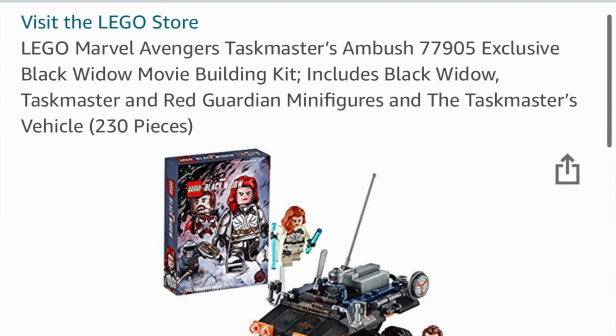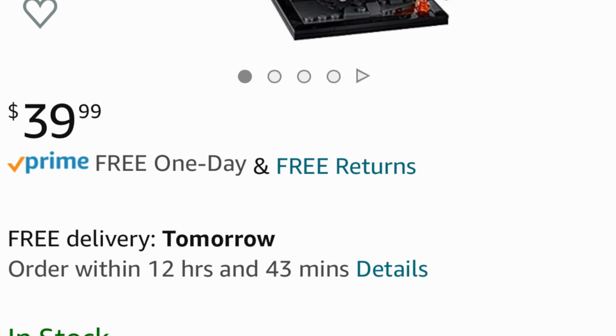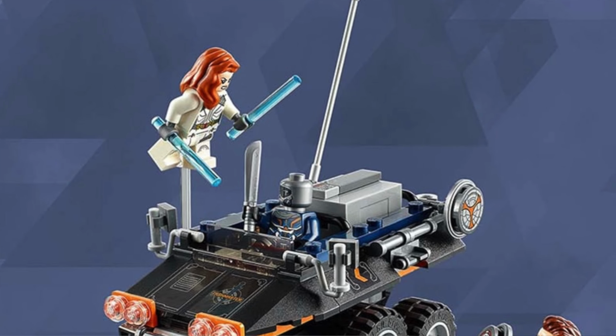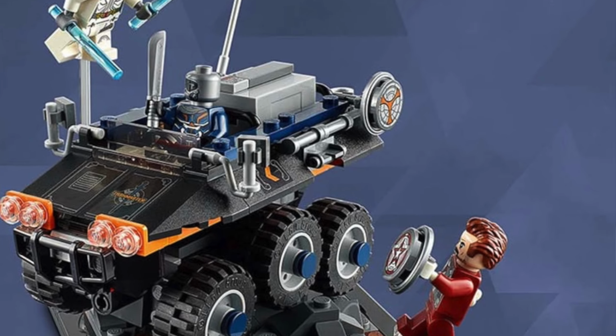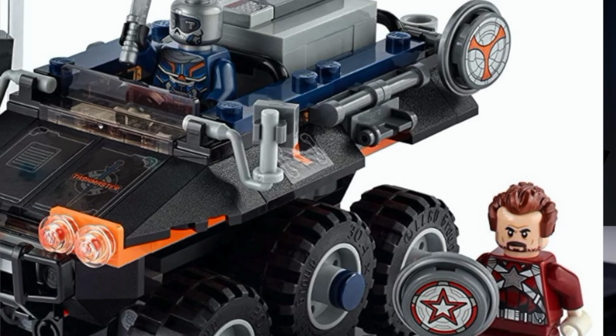Right now Amazon has the set retailing for $39.99 and also has next day shipping available, so you guys can get this set tomorrow. Now the set has 230 pieces. In this set, of course, you get Black Widow, Taskmaster, and Red Guardian. Alright guys, so this is your chance to go ahead and get that Red Guardian minifigure.